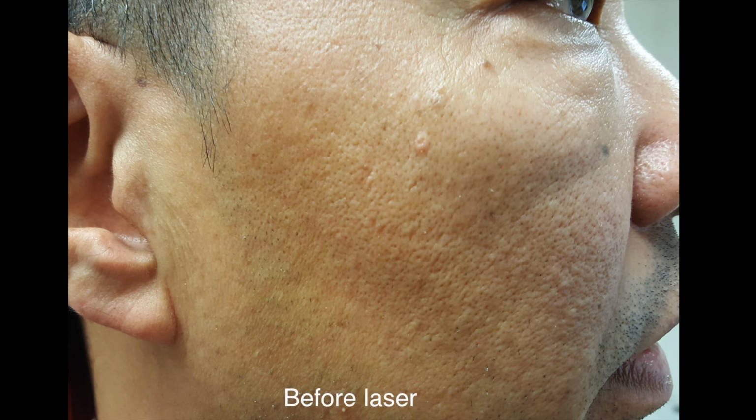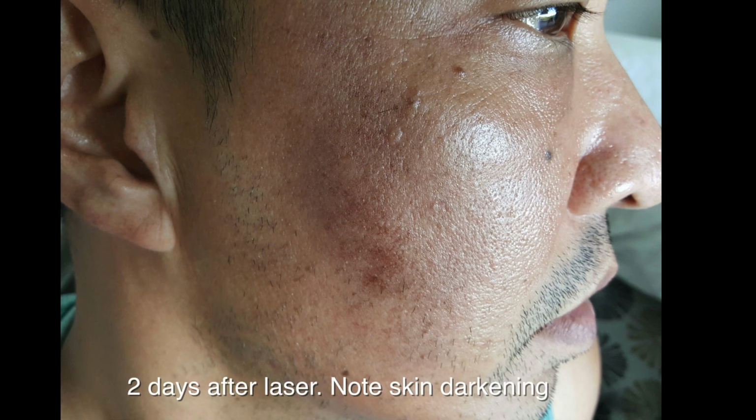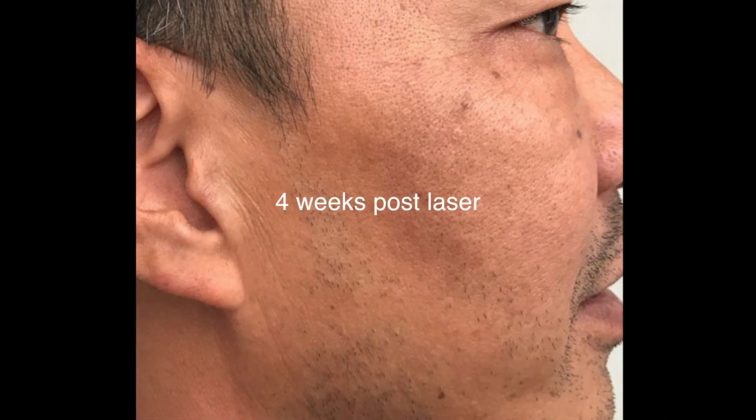Okay guys, on a serious note, let's have a look at the before and afters and analyze things. This is my brother beforehand. You can see areas of laxity, skin pores, and spots and dots. This is him 2 days after. Note the skin darkening due to sun exposure, and this is him 4 weeks later. Look at the skin tightening.